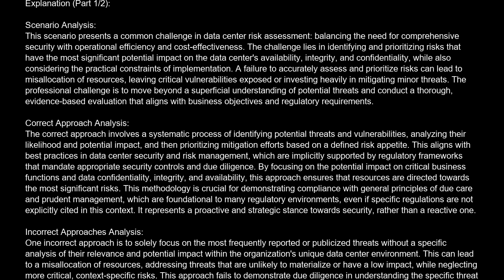By focusing on the potential impact on critical business functions and data confidentiality, integrity, and availability, this approach ensures that resources are directed towards the most significant risks. This methodology is crucial for demonstrating compliance with general principles of due care and prudent management, which are foundational to many regulatory environments, even if specific regulations are not explicitly cited in this context. It represents a proactive and strategic stance towards security, rather than a reactive one.